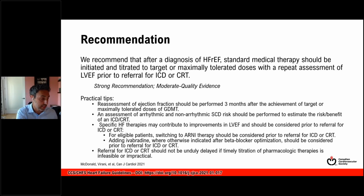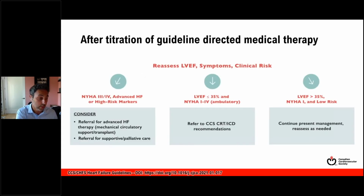And I think my last slide's coming up, which goes over the new algorithm, in that after titration of guideline-directed medical therapy, that's when we reassess LVEF, we reassess symptoms, and we reassess clinical risk. And if the LVEF remains less than 35% and NYHA class 1 to 4 in an ambulatory patient, we would refer patients for a device like a CRT or ICD as per the CCS recommendations that have been highlighted. If the LVEF is greater than 35% and the patient is low risk, then we continue present management. And obviously, there will be a subset of patients who will have high symptom burden and will have high risk markers, and these patients will need to be referred to supportive or palliative care clinics or advanced heart failure therapies.